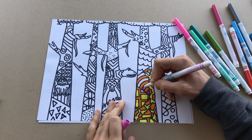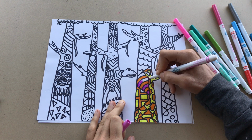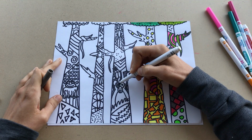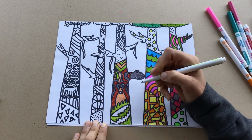Have fun and use as many bright colors as you can. It's okay to leave some areas white if that's part of your overall design, but in general, go for lots of color.